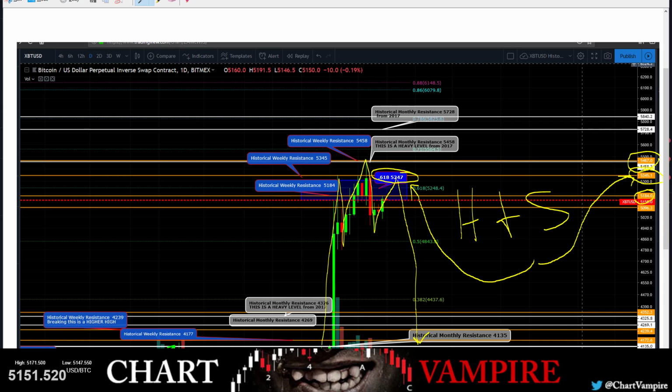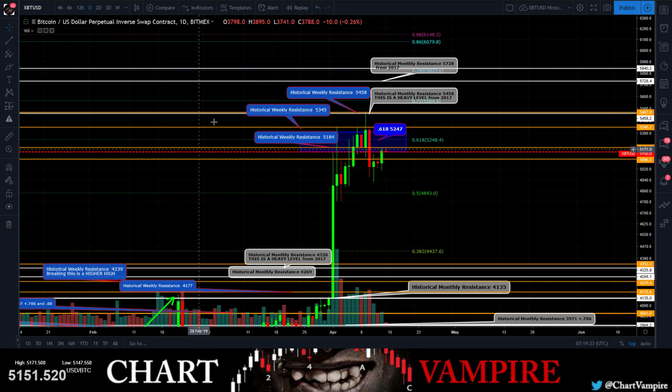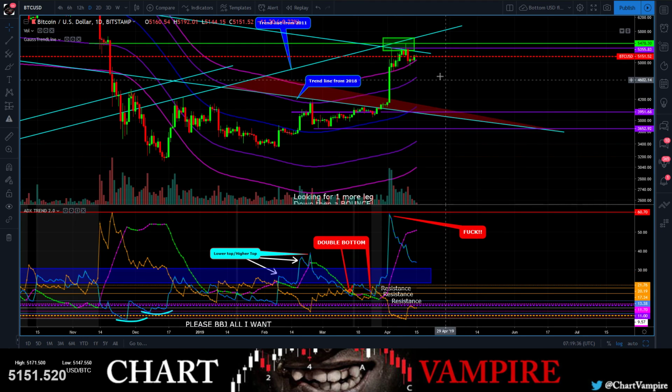Also the weekly R. Right, so that's the weekly R right there, the weekly resistance, and you see, look at that baby got hit right there. Look at that. Perfect. Right, perfect how that worked out on all of those. All right, so we sorted that all out. Now we're going to bounce along.